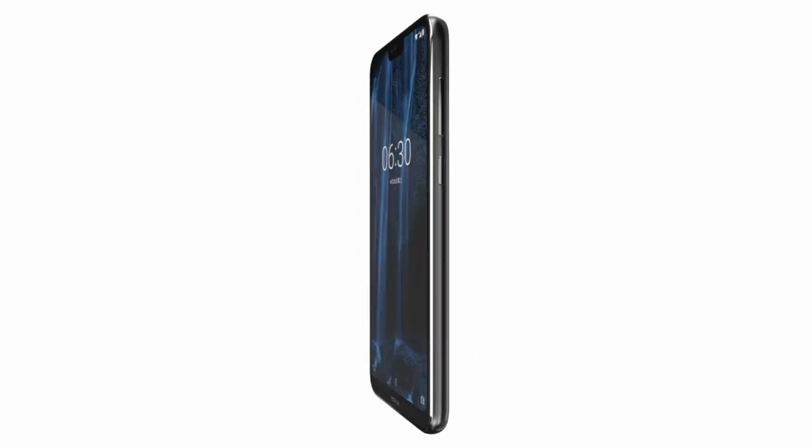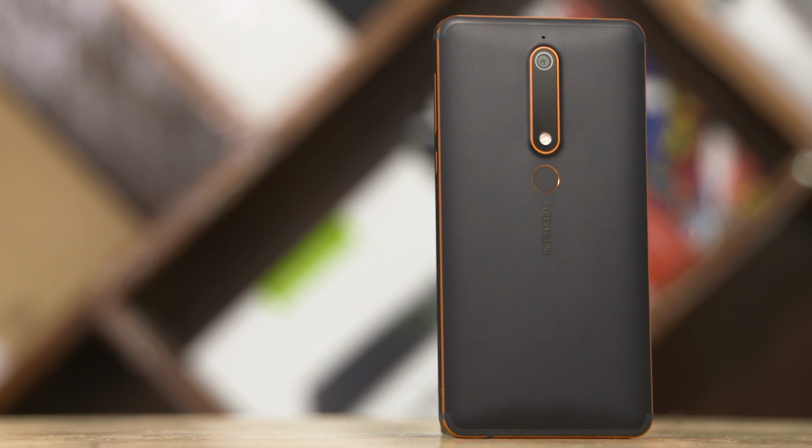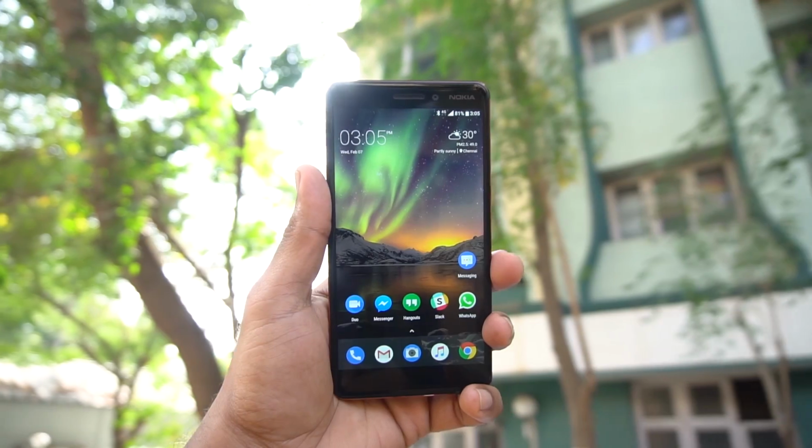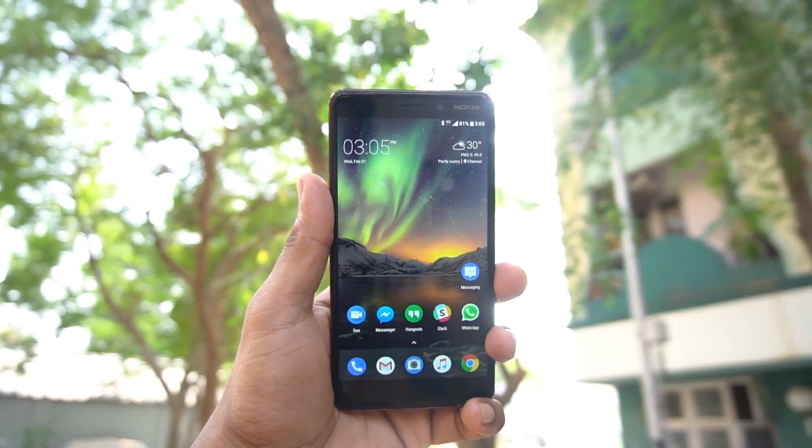So what's with the hype for the Nokia X6? Well, that comes down to one thing, and that's price. In China, the Nokia X6 starts at 1299 yuan, that's about 13,500 Indian rupees or $200 US. Now when the Nokia 6 2018 launched in China, it started at 1499 yuan. HMD Global brought it to India for about 17,000 rupees, a 1,000 rupee price hike.